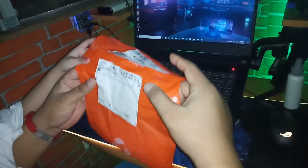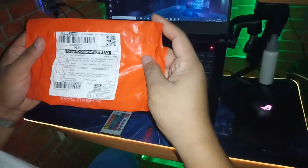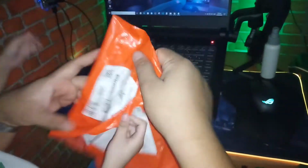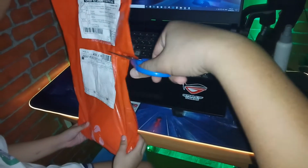Okay, so we will unbox our gift. So this is online. So try naman natin guys kung anong magandahan nito, or maganda ba. So this is sent from J-Co. Okay. So we will open. Sige, hold na. Okay, so we will unbox.